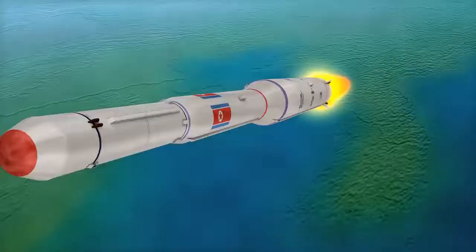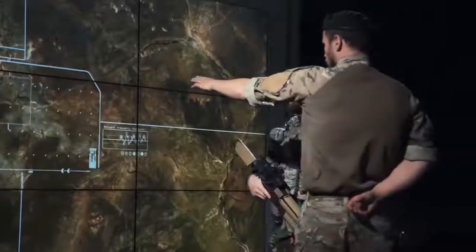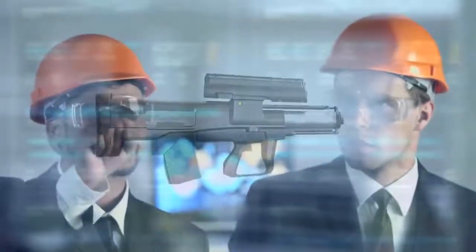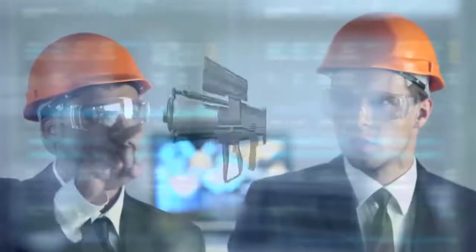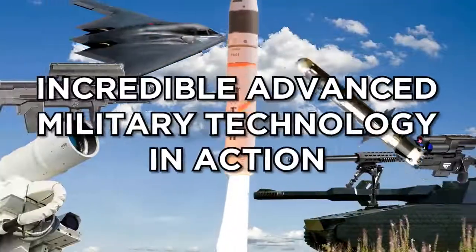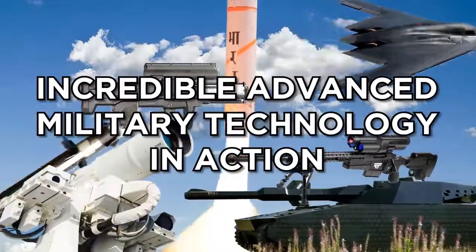Stealth aircrafts, hypersonic missiles, camouflage tanks. These are technologies that you thought you'd only see in science fiction and action movies. But these advanced weapons have been designed specifically by countries to protect their interests in wars and to battle with their enemies. Over recent years, there's been some revolutionary advances in the technologies militaries are using, and they're amazing to watch. Let's take a look at some of the most advanced military tech in action.